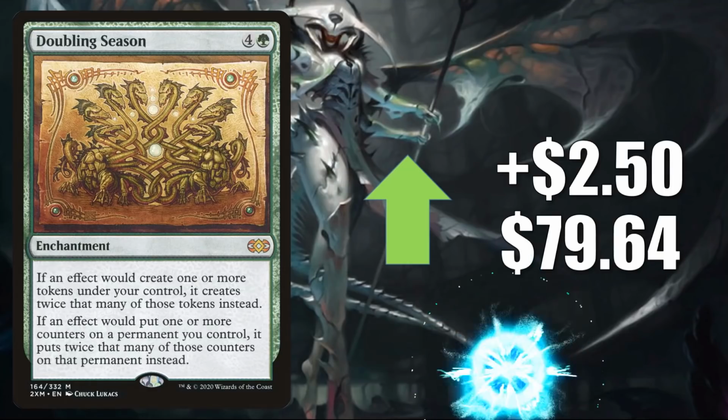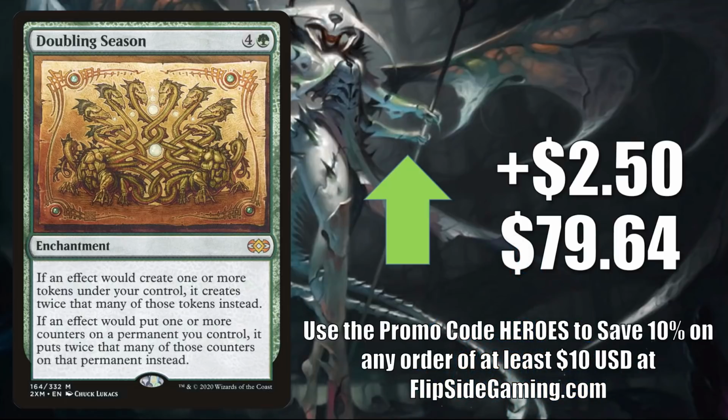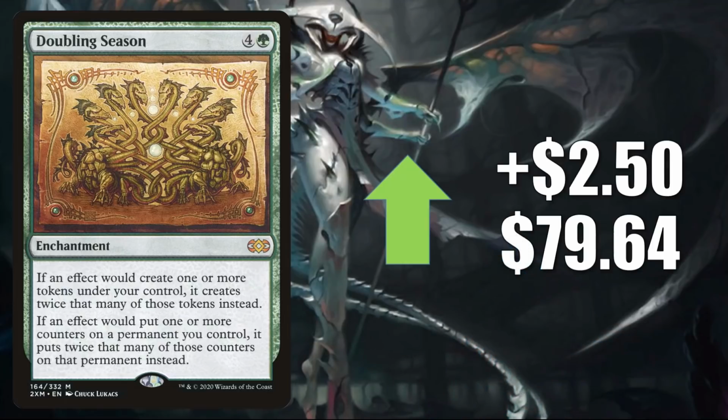Doubling Season from Double Masters is up $250 this week to $79.64. Currently, this is a huge Commander card in a wide variety of decks, including Atraxa Praetor's Voice. This, of course, is moving because of Kamigawa Neon Dynasty previews again. We've seen so many cards that utilize counters or call out the modify mechanic. This might be a good upgrade to the Upgrades Unleashed Commander deck as well. There's also some instances of token creation in the set. We did see some examples of that throughout the video today.